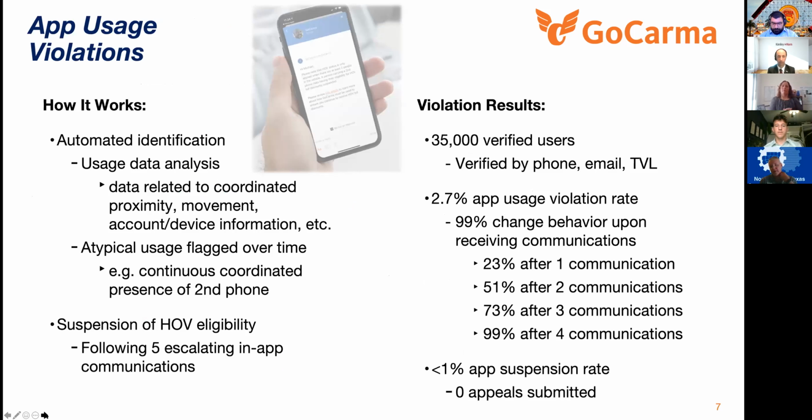Okay, now a lot of people have asked us, but what about violations? Well, we don't have HOV. There's no such thing in our world as an HOV violation. You're simply going to pay the proper toll. So in our world, it's an app usage violation. If you try to cheat the system, you're not in violation of any law. You're in violation of the user agreement that you agree to when you download and operate the app.